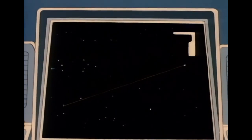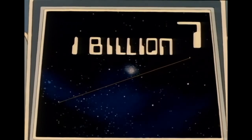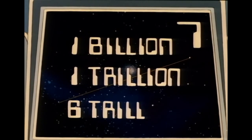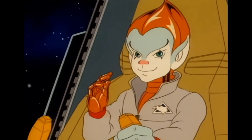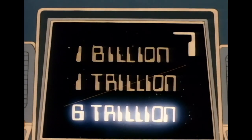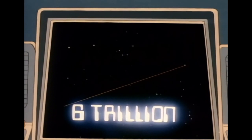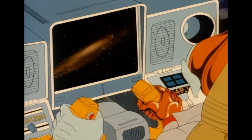Now, for 7 points, kid, how far is a light year? 1 billion miles, 1 trillion miles, or about 6 trillion miles? About 6 trillion. About 6 trillion miles. Right again, 7 more points. Now, here's our home galaxy, the Milky Way.